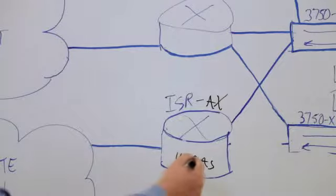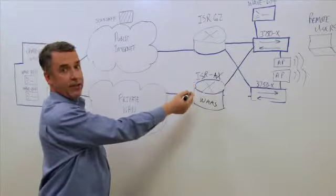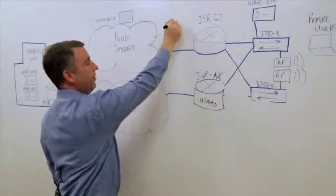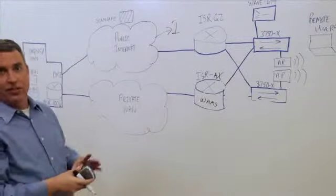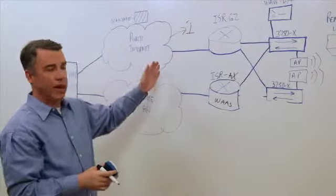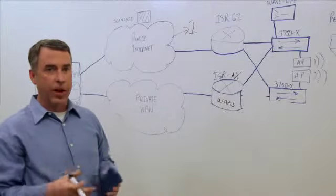So we've leveraged the cloud connectors on the ISR AX. Those cloud connectors go to the public internet, straight to the internet, and leverage the ScanSafe or Cisco Cloud Security so we can make sure we don't have malware and so forth hitting our environment, but we can hit the internet directly. The next is we have a ton of video at Cisco.